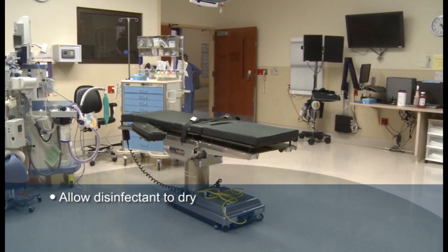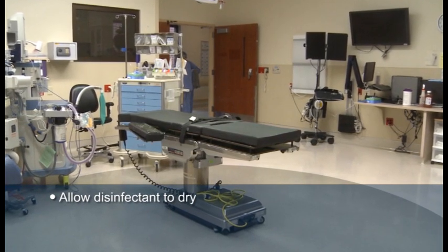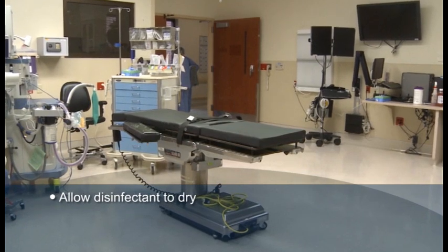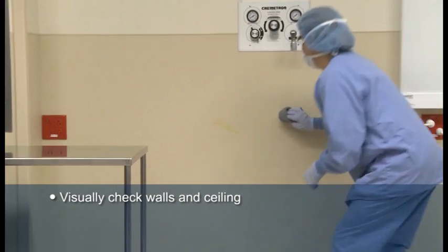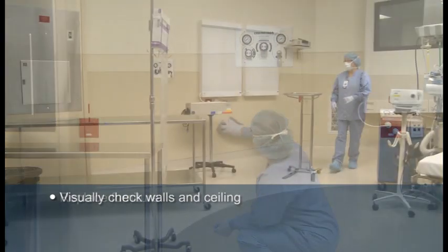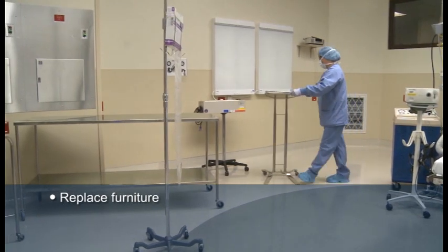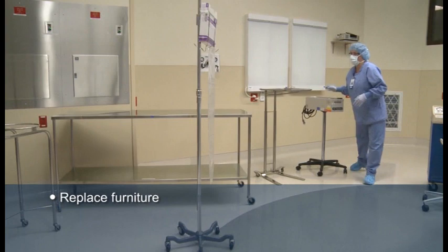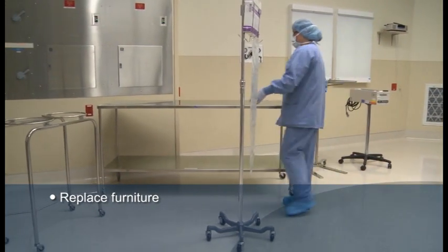After mopping is completed, staff should allow the disinfectant to dry according to the manufacturer's instructions before allowing the room to be entered. Visually spot check the walls and ceiling. The walls do not need to be cleaned after each procedure unless splashed with blood or other debris during the surgical procedure. Furniture should be placed back in position of functional use.